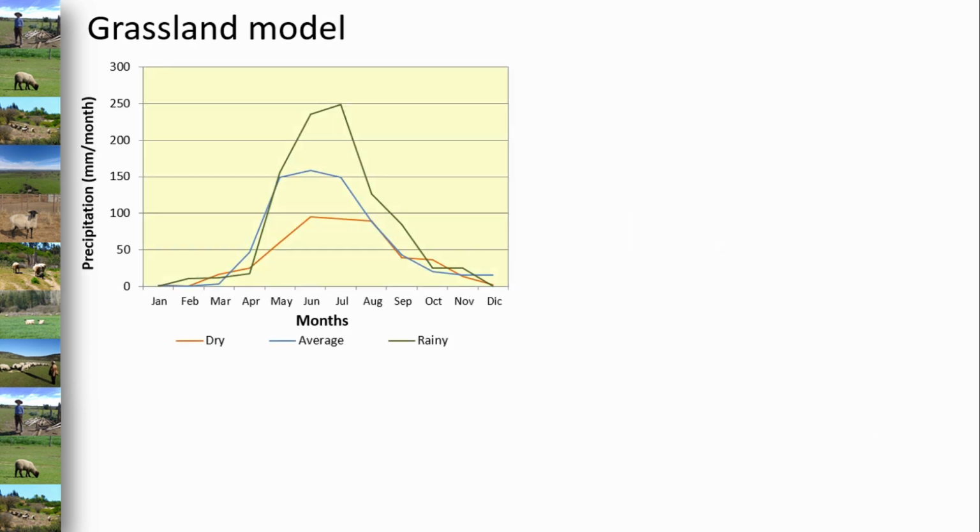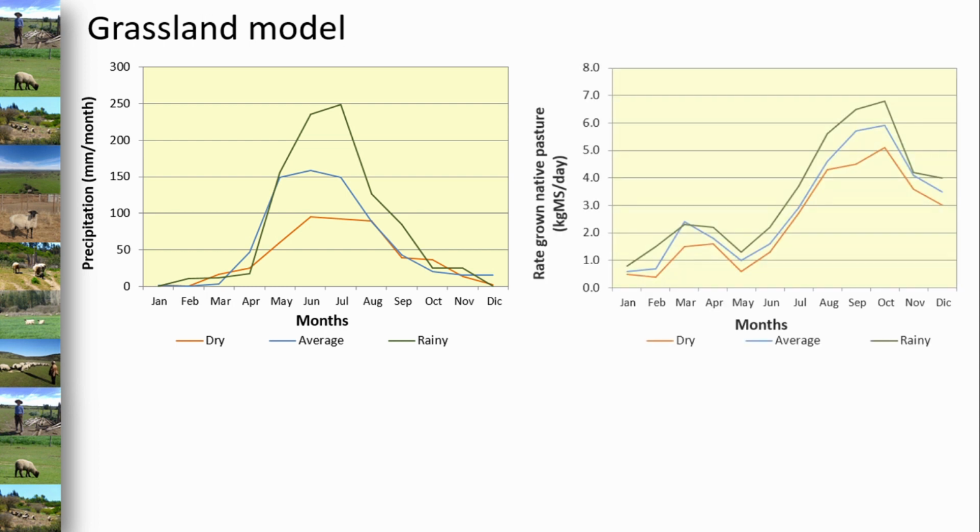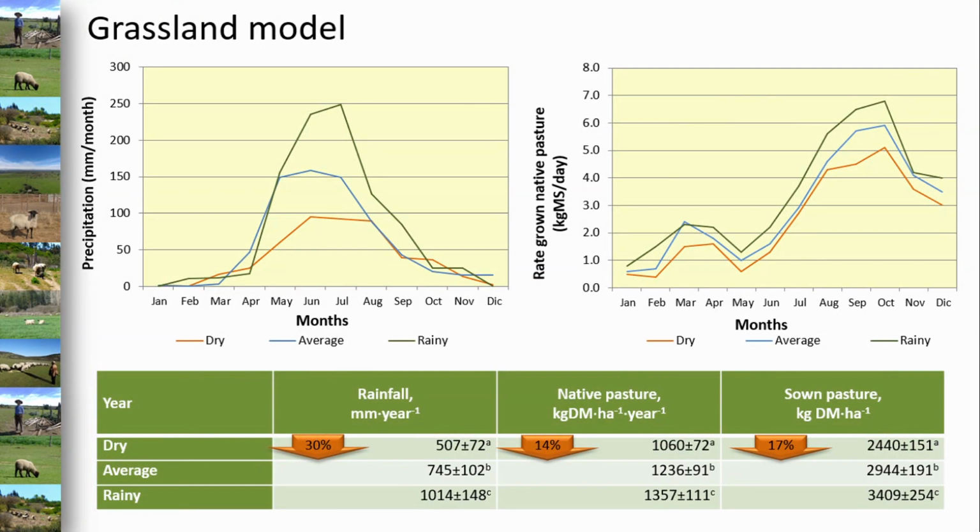Rainfall data for the three rainfall patterns, dry, average, and rainy, allow the simulation of pasture growth rate. Rainfall in a dry year was 30% lower than an average year, leading to a 40% decrease in dry matter production in native pasture and 17% in sown pasture. A rainy year had 36% more rainfall than an average year, and dry matter production increased 10% and 60% for native pasture and sown pasture respectively.